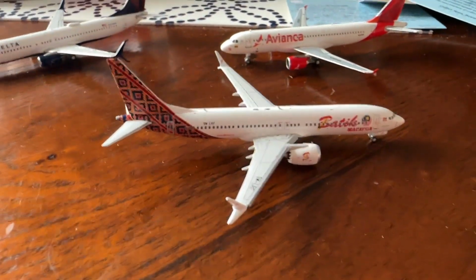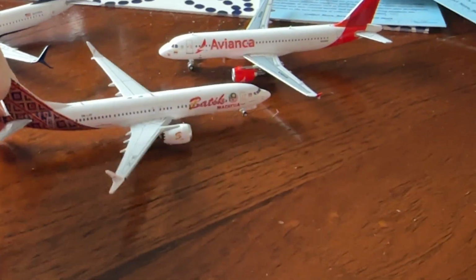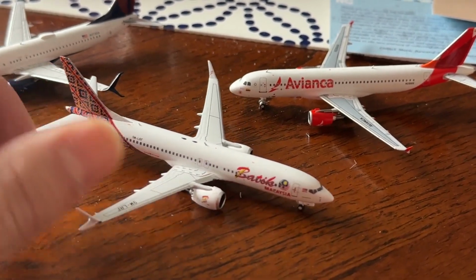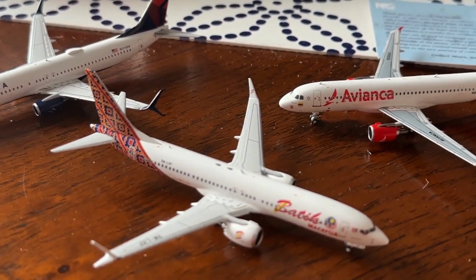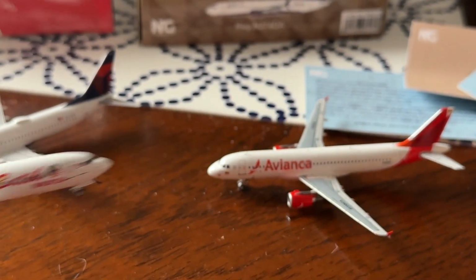Here's the Batik Max 8. This one is super nice. As you can see, the Batik is some sort of fabric design over there in Indonesia, Malaysia. Hence why that's what the design is on the tail. That's why it's called Batik Air. So very unique. This is a stunning livery, honestly. It's really nice to have that.